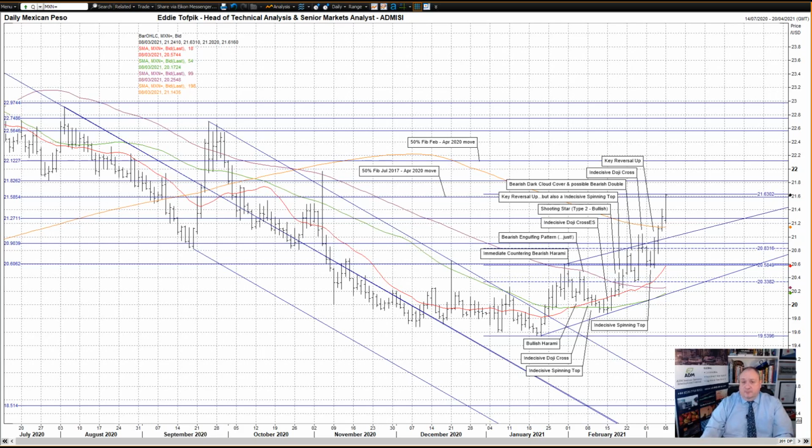US dollar against the Mexican peso. A third bullish white soldier on Friday, and a continued follow-on higher to the recent key reversal up. There's also a second consecutive close up over the upper bull channel line, currently 20.9784 of the recent bull channel. Plus, and an important plus, it was a first close up over the long moving average, currently at 21.1427. Now the last time this was breached on the upside was back in September last year.